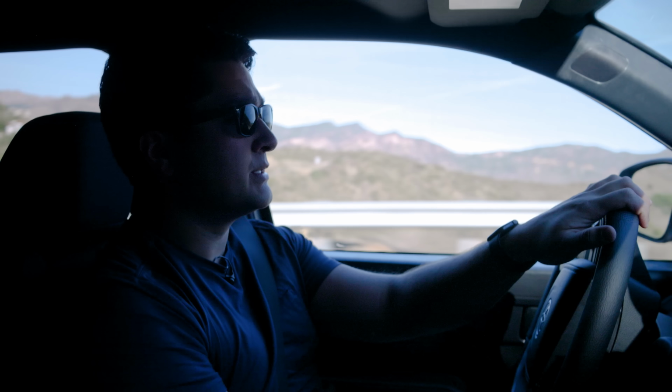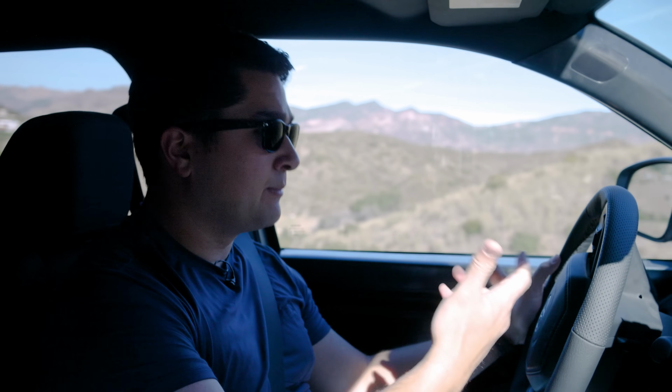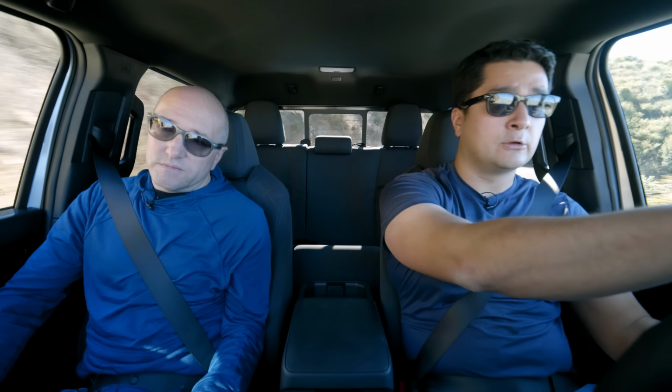Yeah, the ride quality too, just thinking about it from a regular person's perspective, particularly in the SR5 with the twin tube shocks, still feels like a truck. But at least to my butt, this vehicle feels a little bit more isolated in a good way. Yeah. Versus the older Tacoma, this still feels like an older truck.